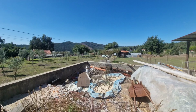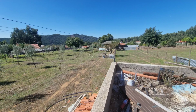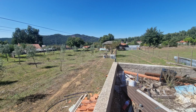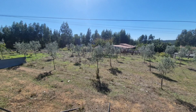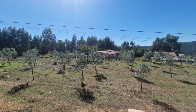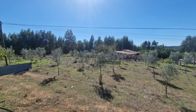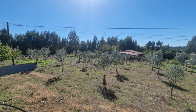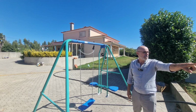So this is the land to the side, which you can see from the drone, and currently they've got just an entire sea of olive trees. And some fruit trees. There's a couple of orange trees, a castagna, another cherry tree. I'm not sure what that is, but I think it's a hard fruit, like an apple or a peach. I think it's a peach tree. And there are apples around.